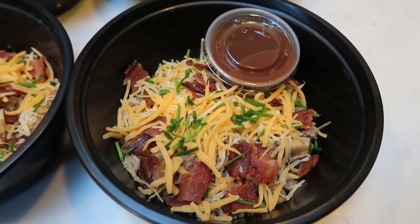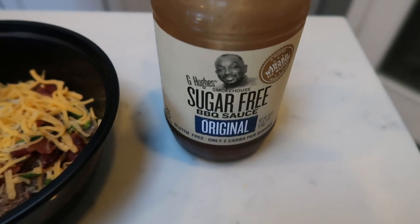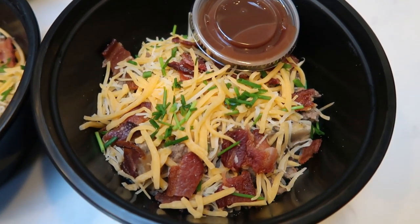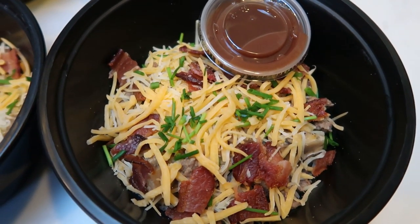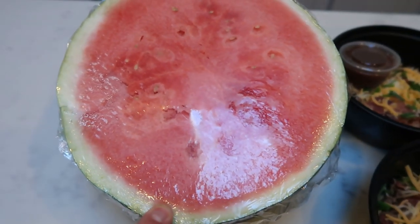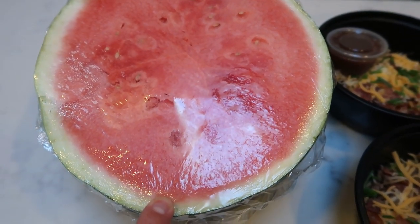So for my burger bowl, I have a little container here of the Jihu sugar-free barbecue sauce, that is 0 smart points. So for my bowl, it is a total of 6 smart points, and that includes the meat, the bacon, the cheese, everything. So I'm gonna be having my burger bowl. I'll be cutting up this watermelon and I'll have some slices of watermelon with my burger bowl.